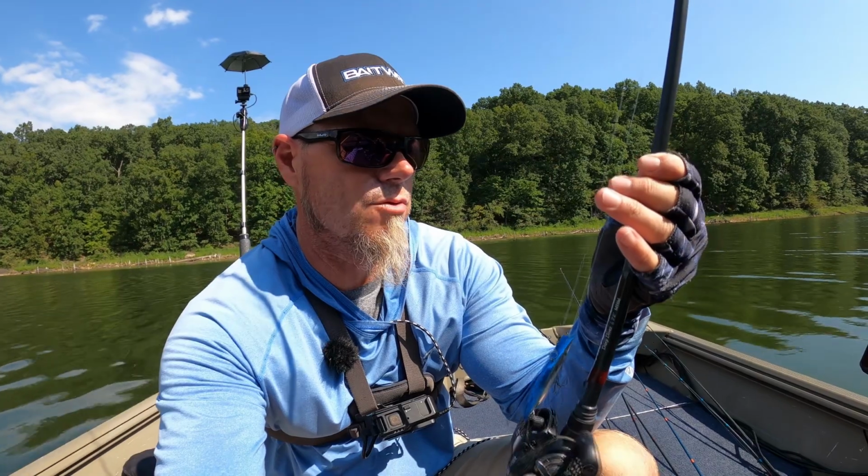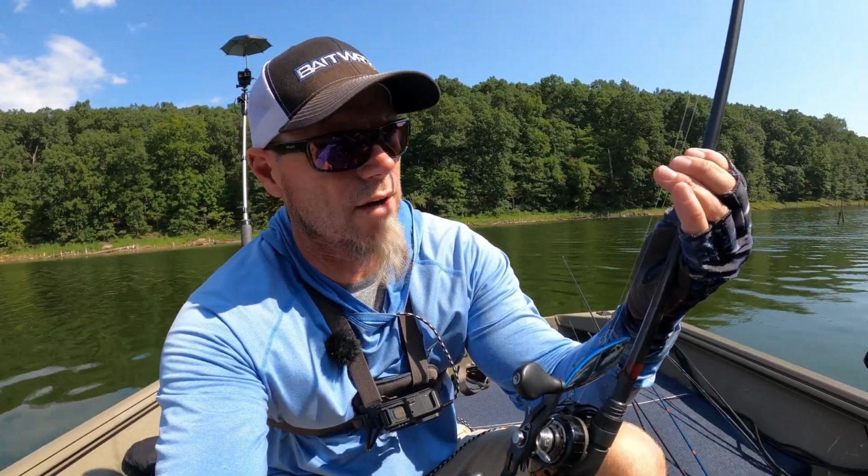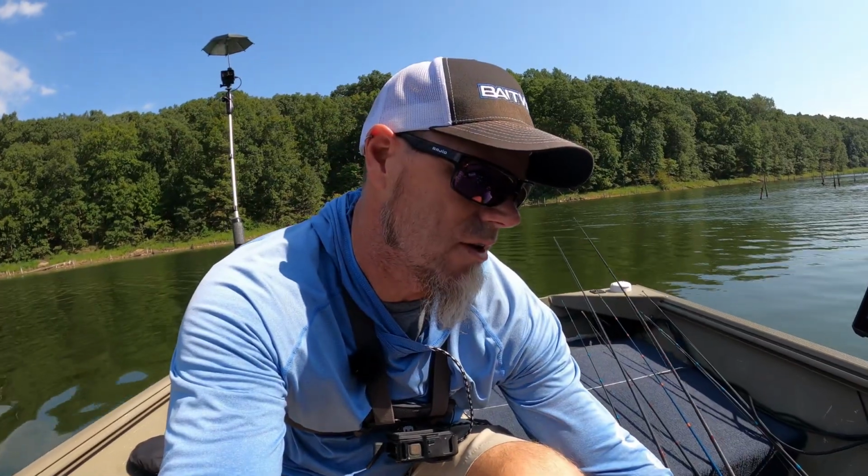Throwing it on another Virtus rod. This is their deep crank rod. It's like a 7.2 medium heavy. Great rod for multi-purpose. You can throw bigger crankbaits on it, but it works great for just a Rattle Trap.